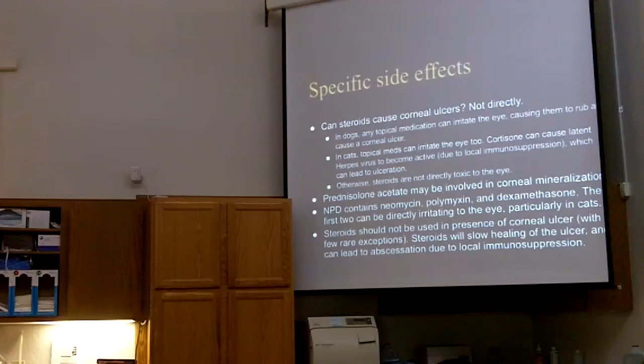Same in people. In some people who get oral steroids or whatever, you break out with shingles, and it's a real drag. Otherwise, steroids are not directly toxic to the eye. Prednisolone acetate may be involved in corneal mineralization. You guys have probably all seen the old dogs with that white chalky stuff on their eye, which is mineral. And I don't think anybody knows for sure why, but prednisone can exacerbate that, not just in the eye. If you've ever had an intra-articular injection of cortisone for a bad joint, cortisone can cause similar changes in the joint too. So it's not just the eye, it's a general cortisone and ligamentous tissue issue, if that makes sense.